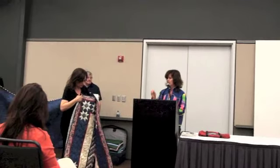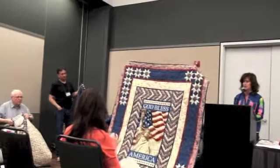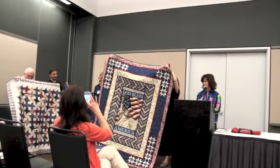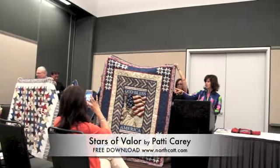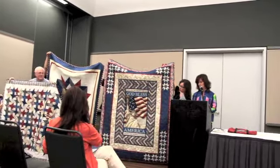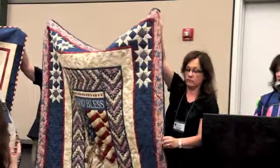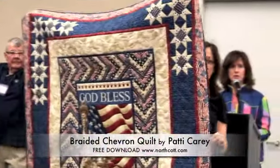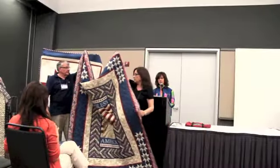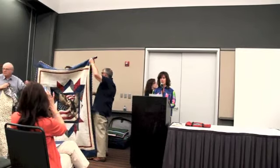So we have four quilts out of the Quilts of Valor that we want to show you right now, the Stars and Stripes. These are both Quilts of Valor size projects. They meet the guidelines of Quilts of Valor. The first one on your left is made with the Stonehenge strip pack. That's Stars of Valor. And this one here has the panel. One of the two Stars and Stripes panels in the center can be used for this. It's quite an easy pattern, braided chevron, and it is the larger size of the guidelines.